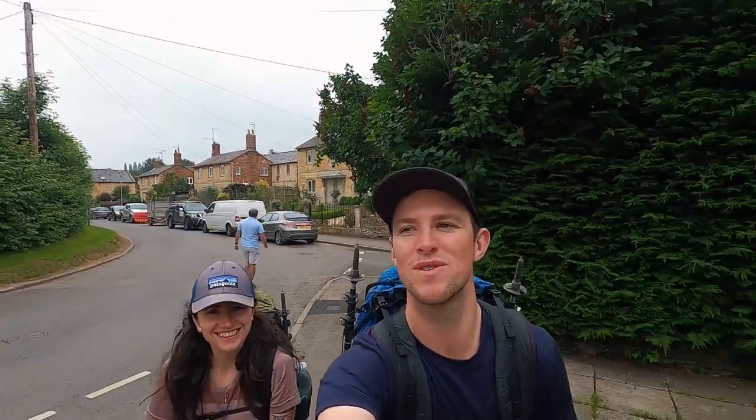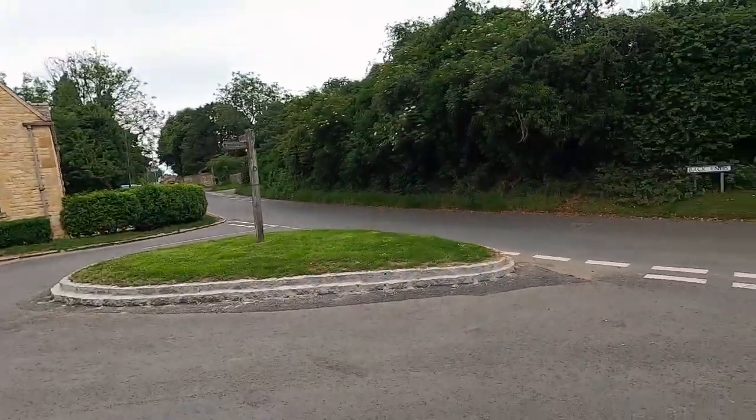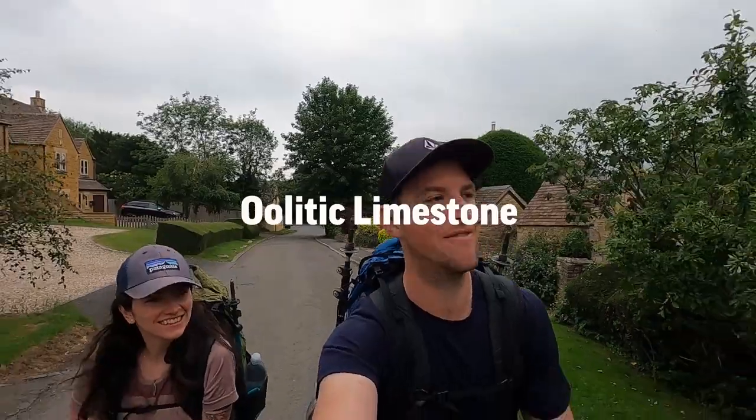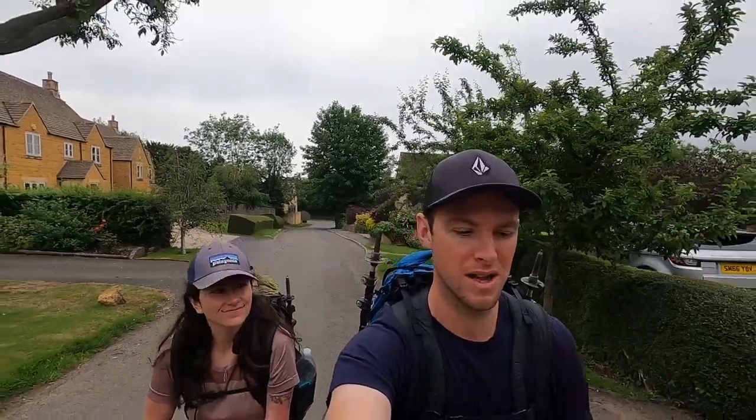Chipping Campden on the Cotswolds Way. Very exciting. It's a cute little place. What is there to know about the Cotswolds? I'm not exactly sure, but we're going to find out and we'll let you know as we go. First up, don't know what kind of stone it is, but it's built everywhere and it's very cute. Oh, and we also found out that the Cotswolds did really well during the wool boom. So there's lots of nice churches. There's lots of wealth back in the day.